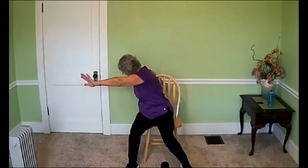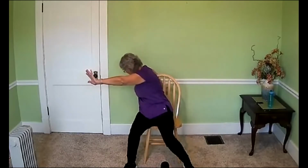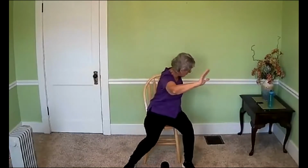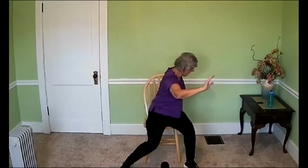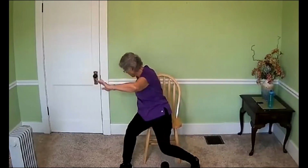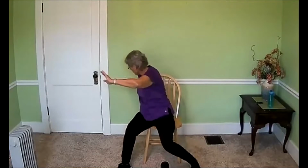Right arm goes to the left, left arm goes to the back. And your hand is pushing away, like you're telling somebody to stop. So you're stretching the arm, getting a spinal twist. And there will be a little movement on your chair as you do this. Let's do one more, each direction. And then come back through center. Pausing for a moment with your feet in front of you.